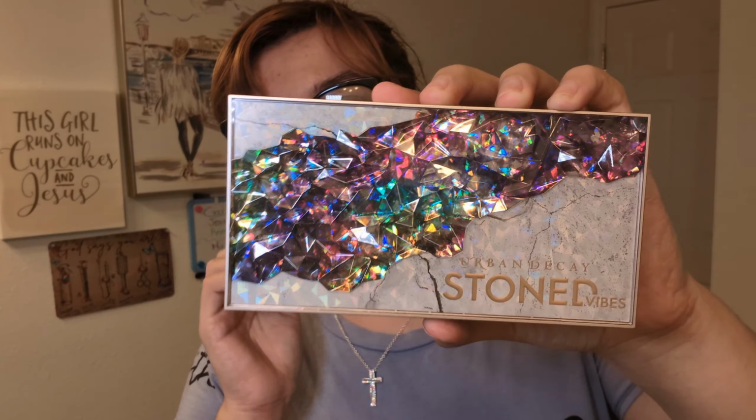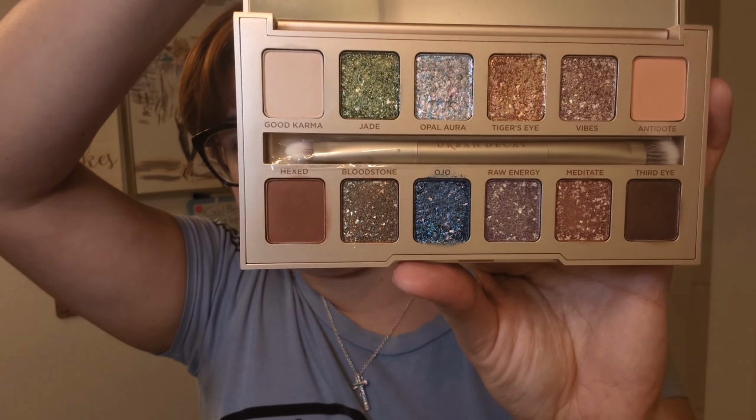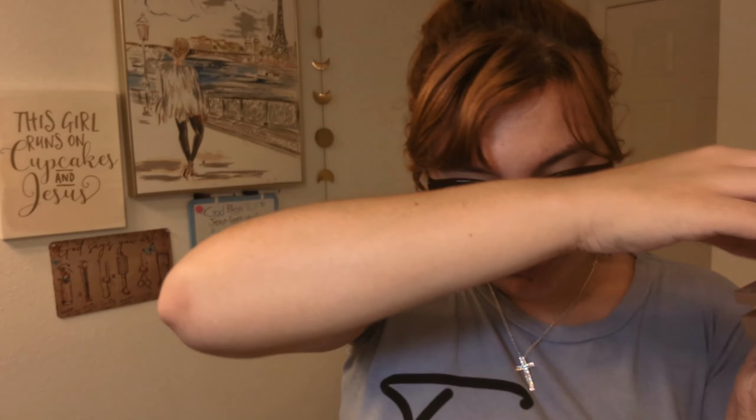Then we have this Stoned Vibes palette from Urban Decay. I got this palette only because of the packaging. So pretty, I barely touch it. Oh! That's why I don't touch it. Oh, we are almost done.